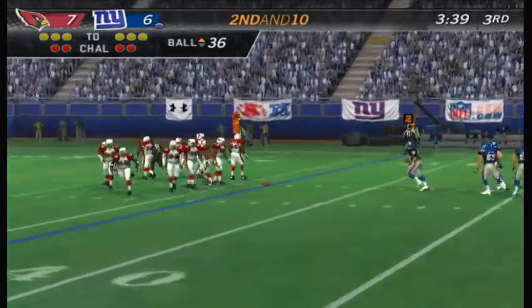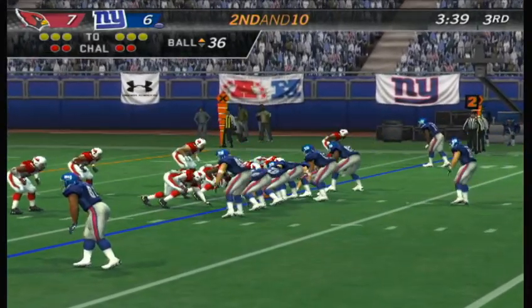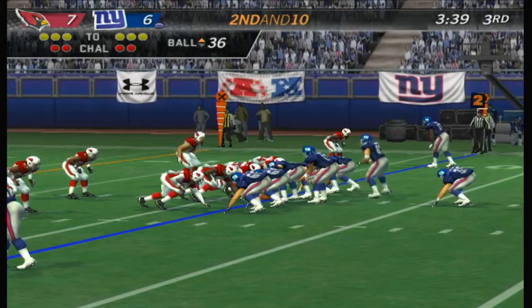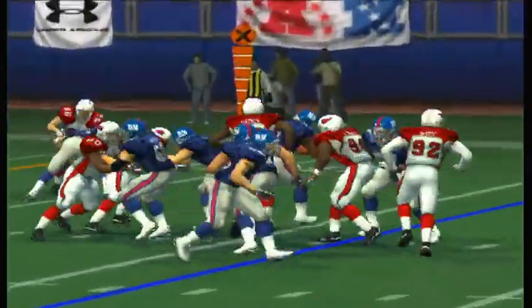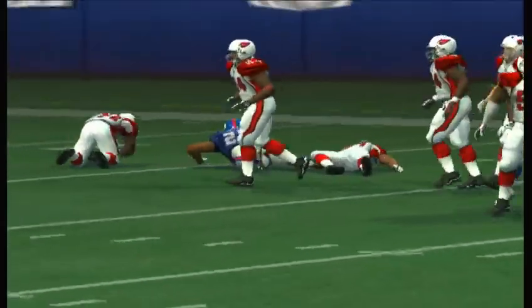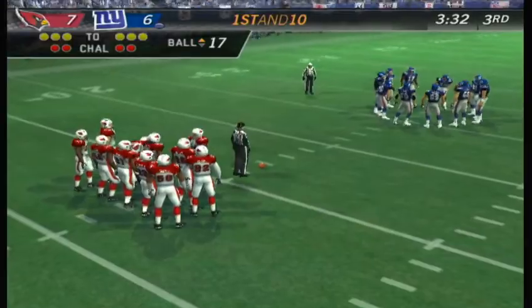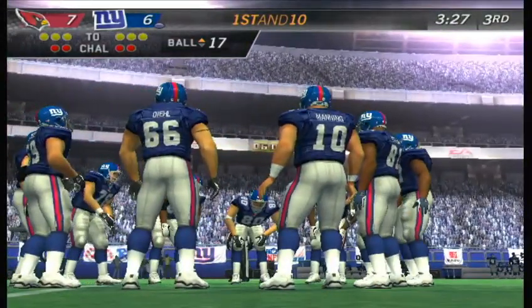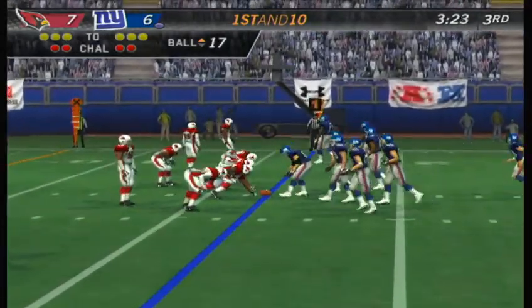Second and 10. Ball on the 36-yard line. The Cardinals come out in a 4-3. Hands it off. Good is there on the stop at the 17-yard line. This back loves to hit the defenders when they come close in for the tackle. He sees the hit coming, lowers his shoulder, and then boom, the defender's left lying there at his back. 17-yard line.